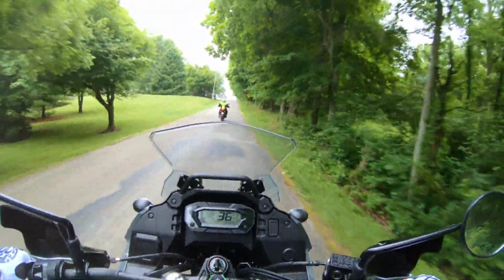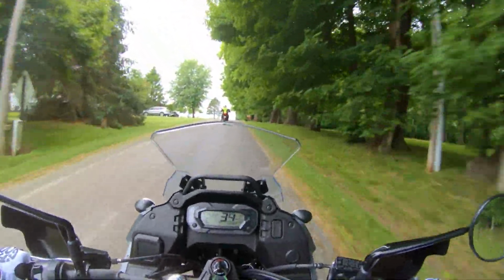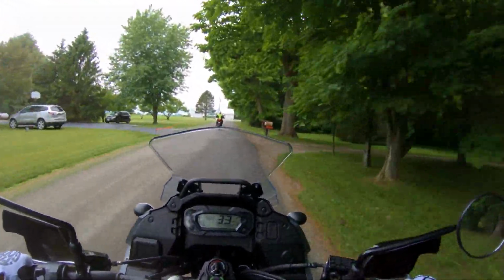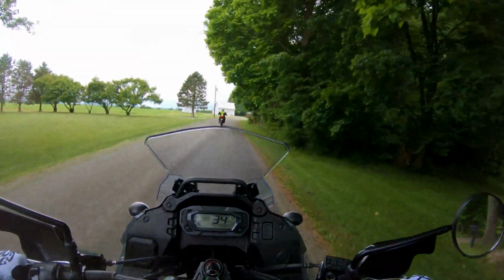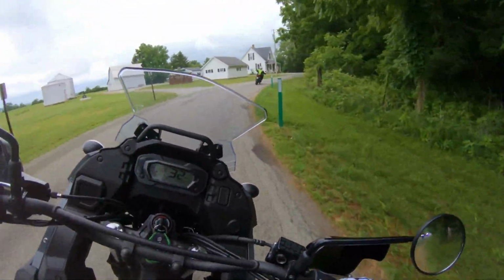The seat is well padded for long rides, and the windscreen offers decent wind protection. The motorcycle also includes a rear luggage rack for carrying additional gear and has ample space to accommodate aftermarket accessories such as panniers and saddlebags.